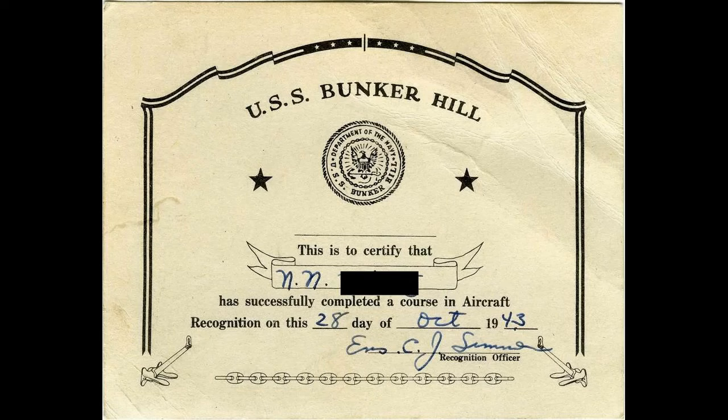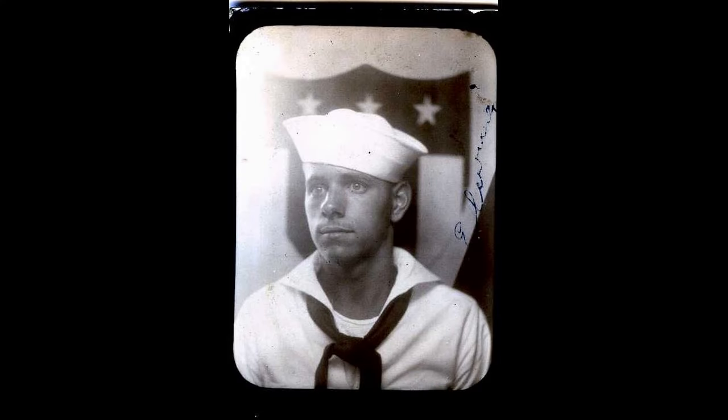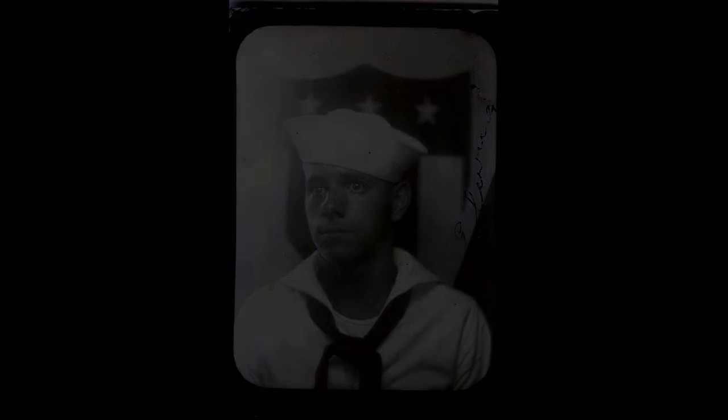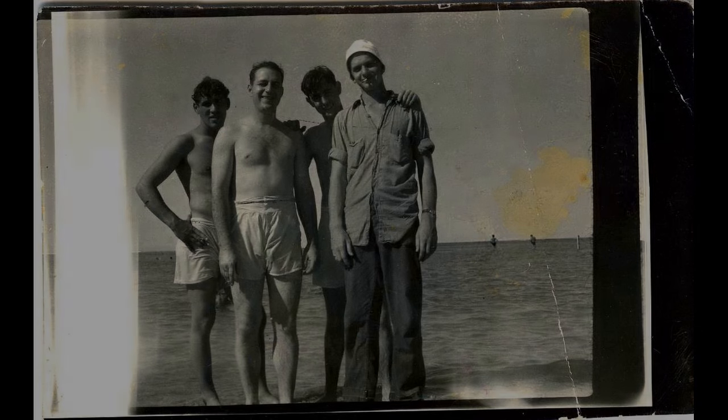The 1940s were marked by the tumultuous and world-changing events of World War II, a global conflict that reshaped the geopolitical landscape. Amidst this backdrop, the USS Bunker Hill was to become a significant player in the Pacific theater, a true indicator of the ingenuity of American naval power.